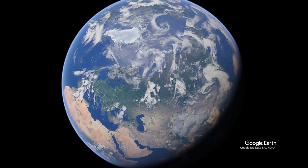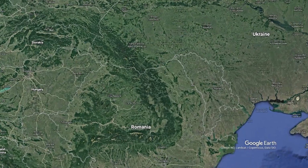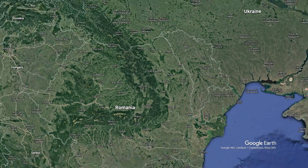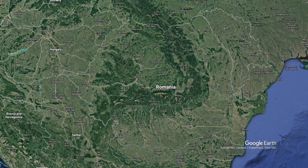Let's zoom in! Romania is a country in Europe, in Eastern, Southern, Central Europe. Yeah, around there. To the north, it borders Ukraine and Moldova. To the east lies the Black Sea. To the south lies Bulgaria and Serbia. And to the west, it borders Hungary.